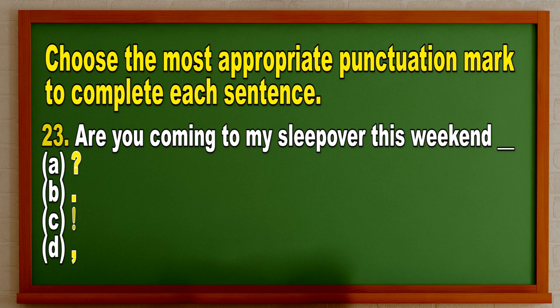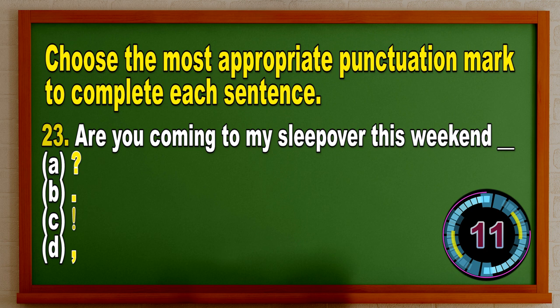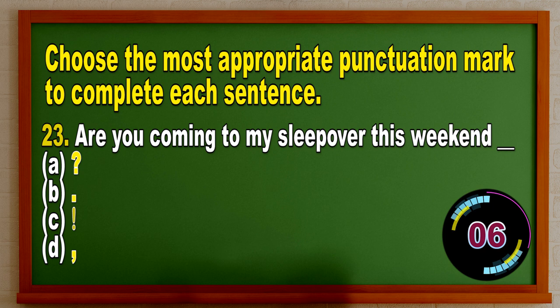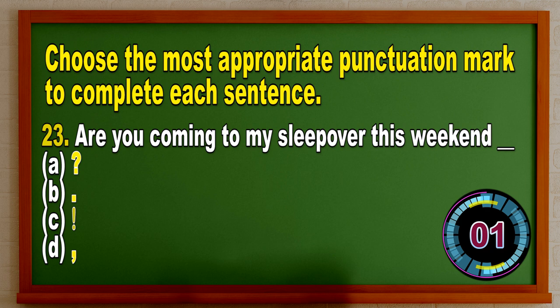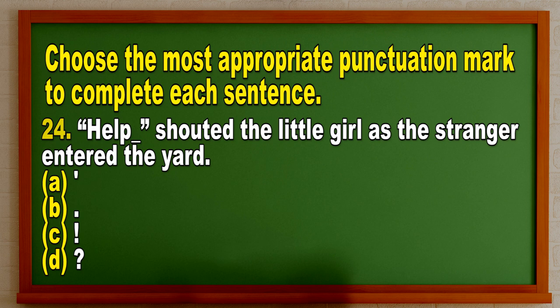Since we're referring to an interrogative sentence, that is a question, the best answer would be A. Question mark to place at the end of that sentence. 24. Help! Shouted the little girl as a stranger entered the yard. We need a punctuation mark right after help. Our options are A, single quote, B full stop, C exclamation mark, and D question mark.